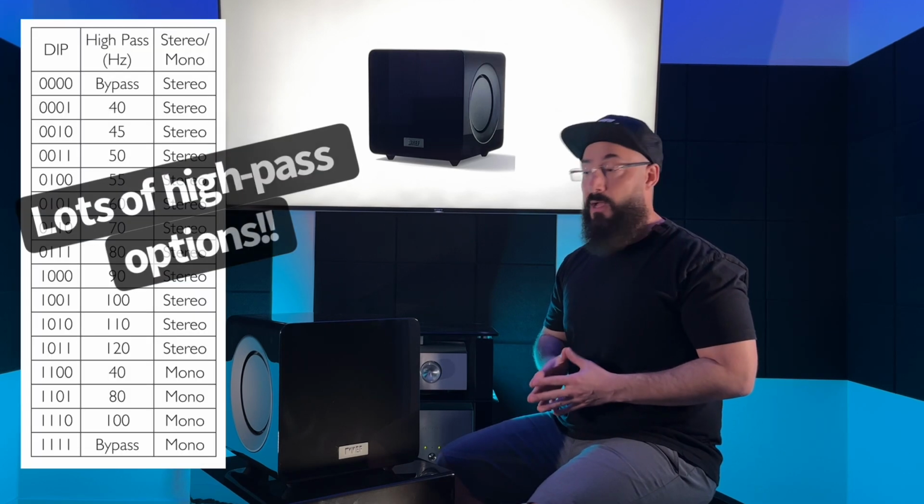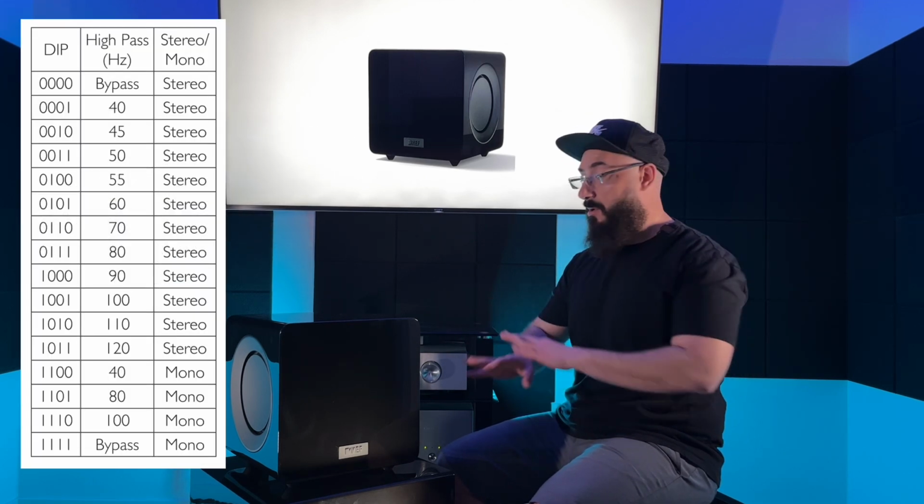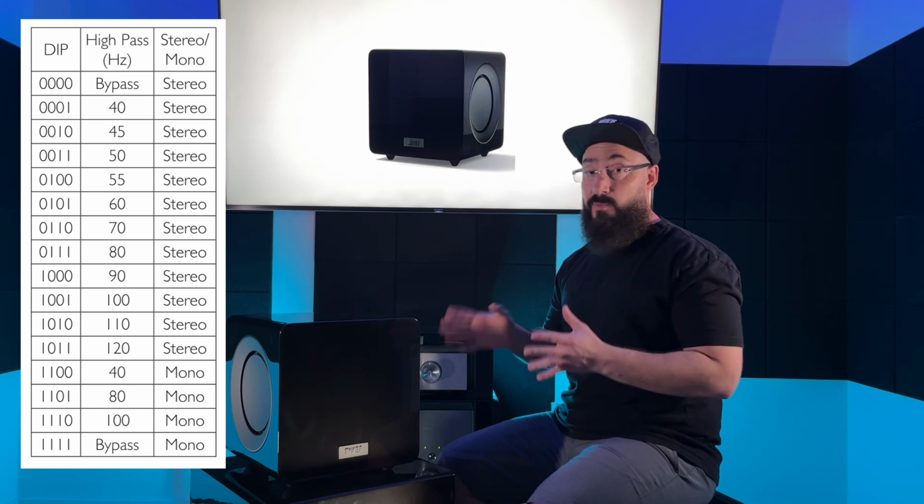Some other things that are pretty cool is this actually has built-in bass management. So if you wanted to run high pass to your speakers, low pass to your subwoofer, say a 60 hertz crossover, you could do that with this subwoofer. All the bass management's built in. You don't have to rely on a miniDSP or having a high-end AVR. This will just on its own take care of that for you. I thought that was pretty cool.